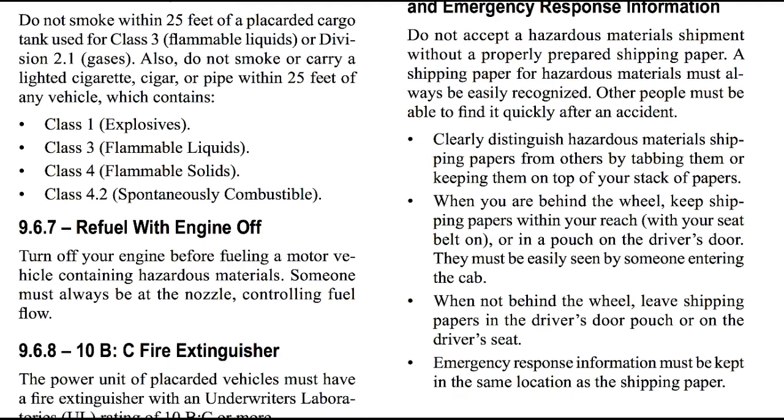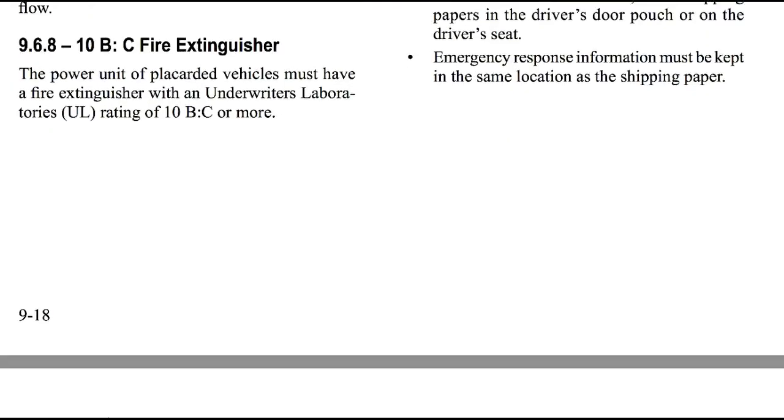Clearly distinguish hazardous material shipping papers from others by tabbing them or keeping them on top of your stack of papers. When you are behind the wheel, keep shipping papers within your reach, with your seatbelt on, or in a pouch in the driver's door. They must be easily seen by someone entering the cab. When not behind the wheel, leave shipping papers in the driver's door pouch or on the driver's seat. Emergency response information must be kept in the same location as the shipping paper.